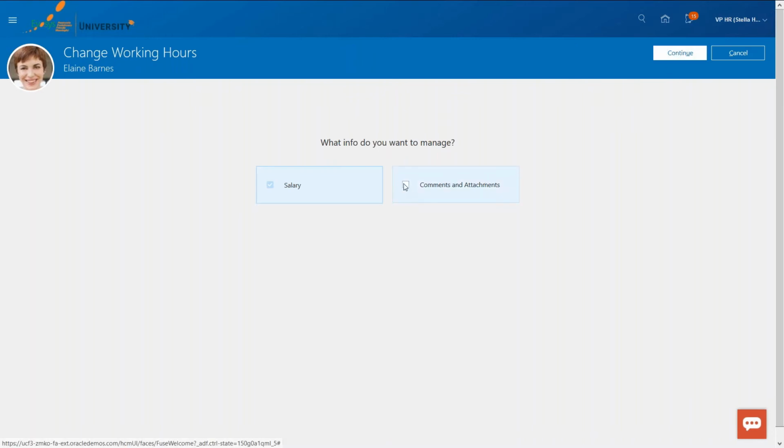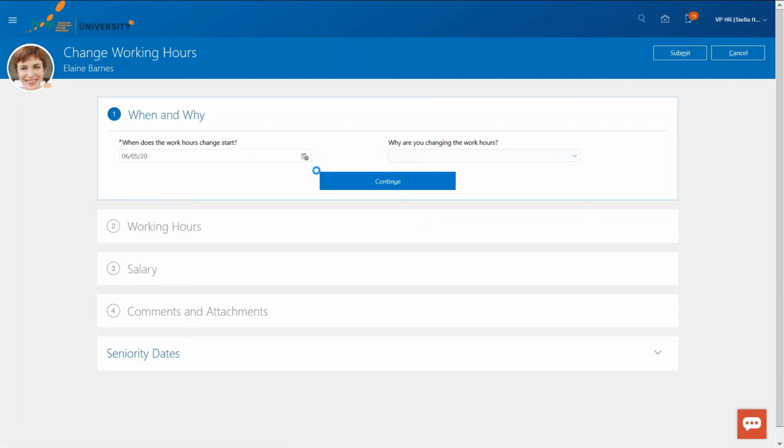Do I want to add some comments in? Yes, I can do. I can continue that on, and you'll see a number of stages there that we can go through to complete that piece of information. You know, it's nice and simple.